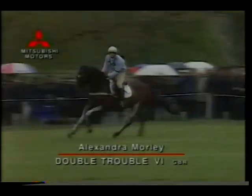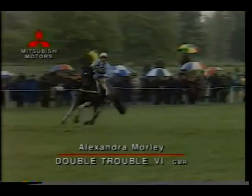Another young rider now. This is 26-year-old Alexandra Morley for Britain on Double Trouble. And she's completed here in the top half of the field for each of the last 3 years. They had one stop last year, but went clear in 1995.